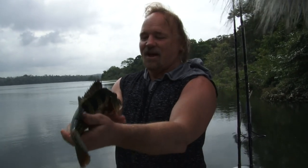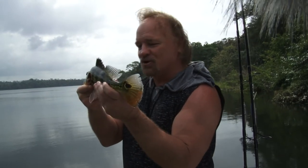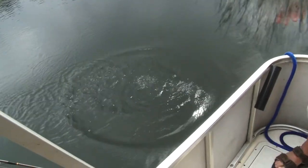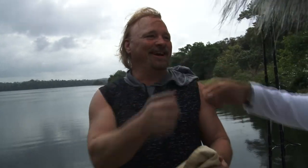Okay. Right. Hello, little one. I'm letting you back to your home, because I'm going to go catch your bigger brother. There you go. Pásame el trapito, loco. Your hands. There you go. Good job. Smells fishy.